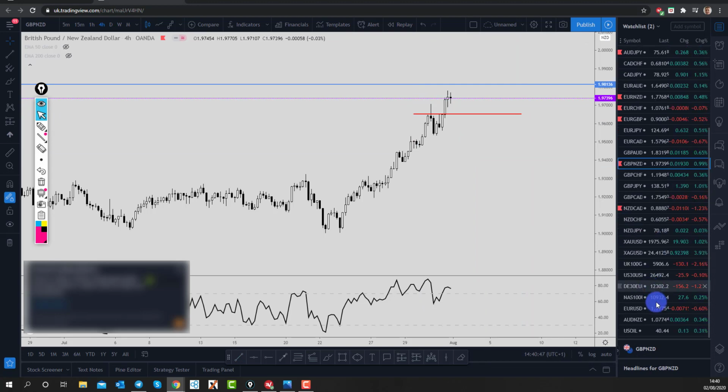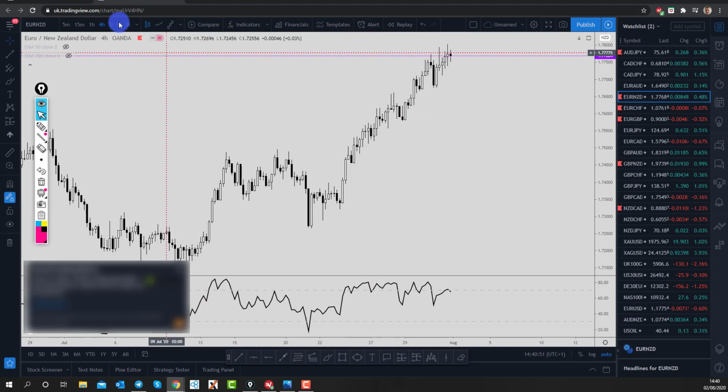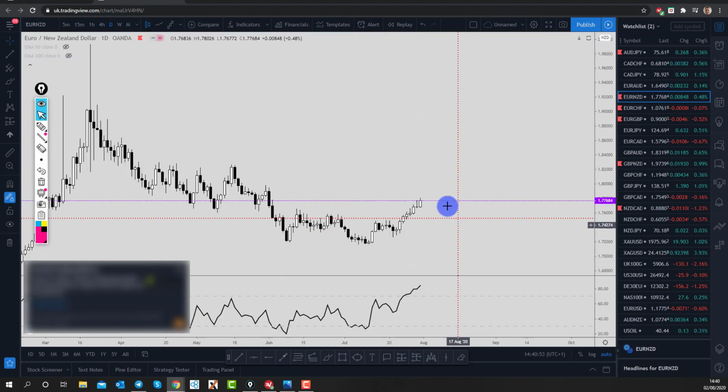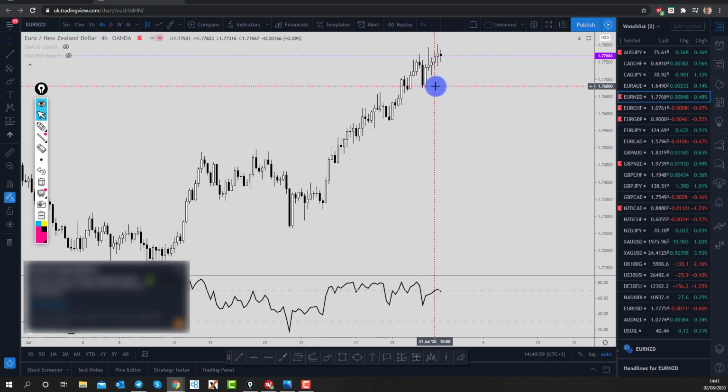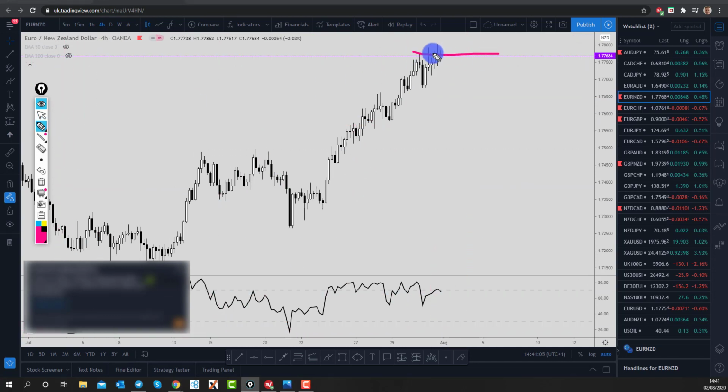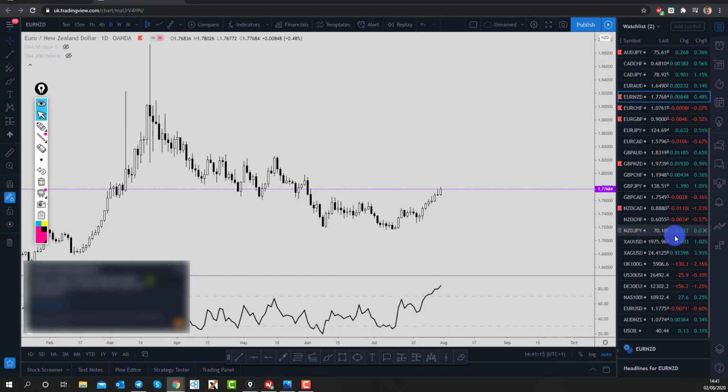Same really goes for Euro Kiwi as well. I want to be a buyer of this market. Daily's looking a little bit vulnerable here. I want to see a bit of a pullback here maybe on the daily time frame, or like I said, I'll keep an eye on that 4-hour, see how that 4-hour trend plays out. At the moment, we're back at these highs, so I can't be a buyer of the market unless it comes and retests this sort of structure here, and we can look to buy the market. But other than that, nothing really going on too much on Euro Kiwi.